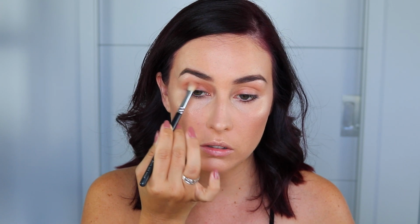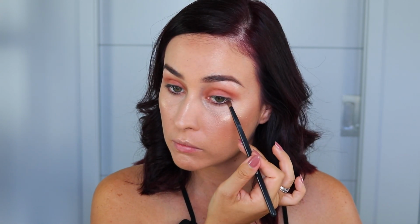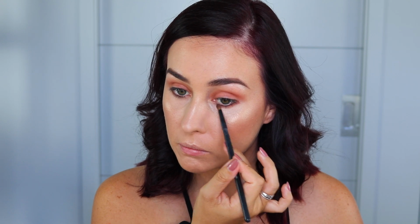I just love how low-key this shadow is. It just looks really, really good. I'm also going to take this small little smudger brush and pop a little bit under my eyes. Then taking a clean MAC 217, just making sure that's all blended.